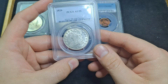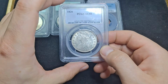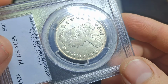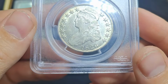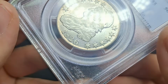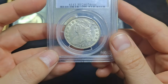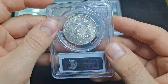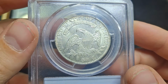1826, again, picked this up in Green Bay. Compare this to the last AU55 in the last video. This just has so much more luster. Great fields. I'd be really disappointed if this did not get a sticker. There's a little bit of crustiness at the bottom of the coin here. I'm hoping that it's not from an old cleaning, but it just has so much originality. The luster is all the way there. The reverse is phenomenal. Amazing strike on this coin.